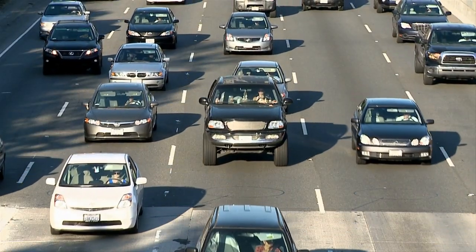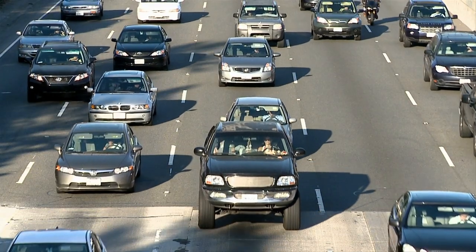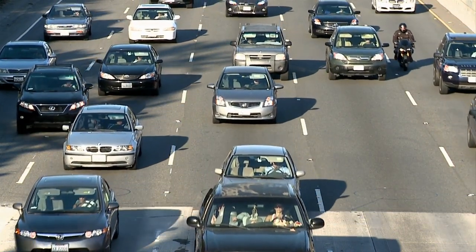But if you do decide to drive, the gas prices right now in summer of 2020 are averaging at about $2.30 per gallon. Transportation costs in Eugene are well under the national average.